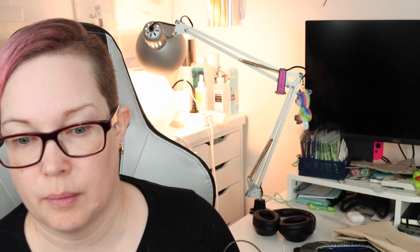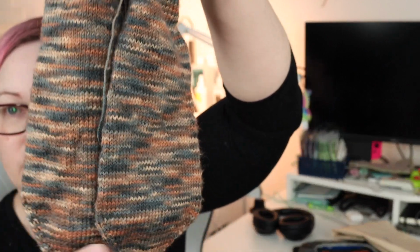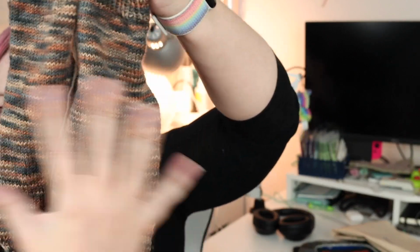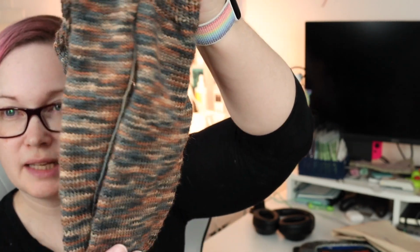I think it's a couple of years old, so I don't know if you can get it somewhere. I did search for it and I couldn't really find it anywhere, but it's gorgeous. It's not self-striping, but it does have a really nice texture. Regia is a German sock yarn. It's machine dyed and everything, but I really like knitting with them, and they're also a little bit more on the stronger side.